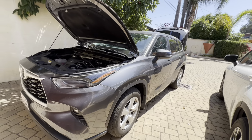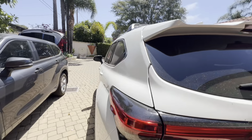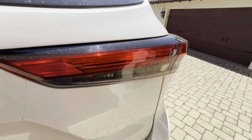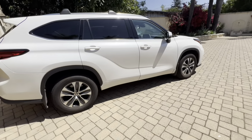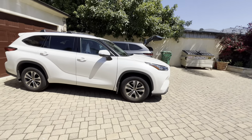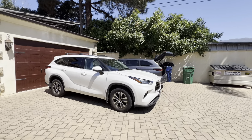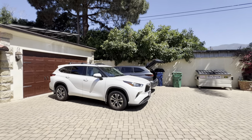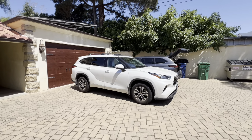Honestly, can you go wrong with a Toyota Highlander? And again, I like them both, but they've been trouble-free. I mean, obviously, they don't have a lot of miles on it. The gray one has about 15,000 miles. The white one has about 9,000 miles. So you're not going to get any problems with these this early on. So I just wanted to let you guys know about that.